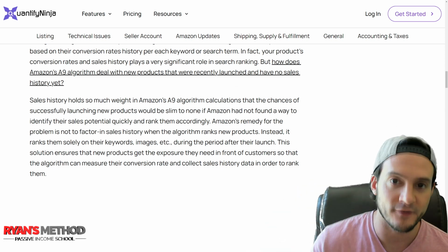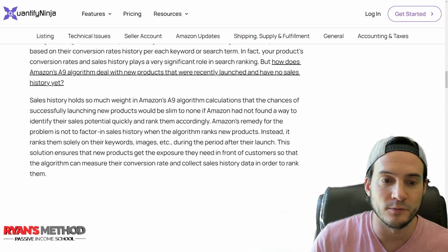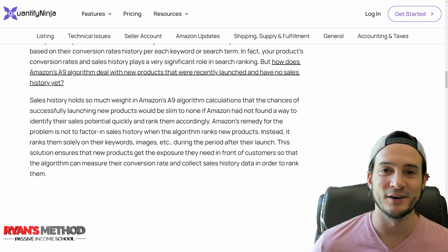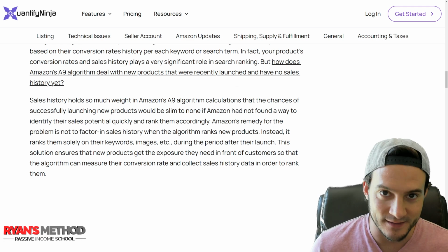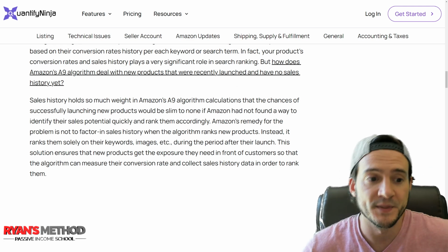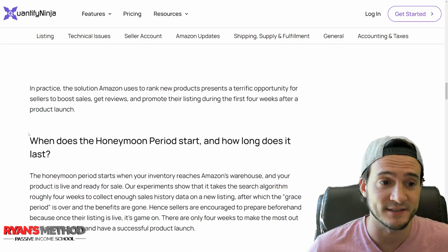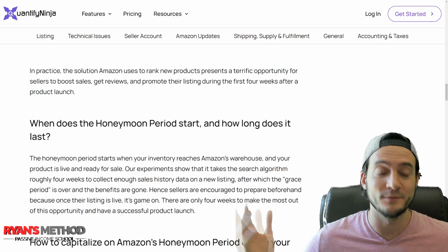If you've launched enough of them, you can't just say, oh, new shirt called dog shirt or funny cat shirt. You know what I mean? Too broad. But if you give it a chance, you do tend to get some sales, and you're like, man, how did I get a sale in this niche when it's so saturated? It's because they'll give it a chance, guys. And now we have a phrase for it, the honeymoon period.